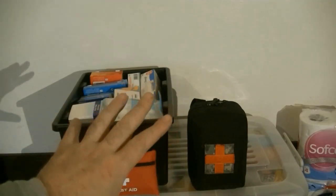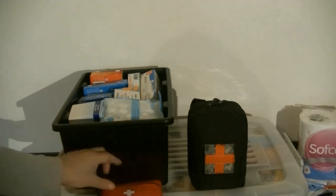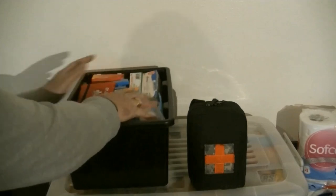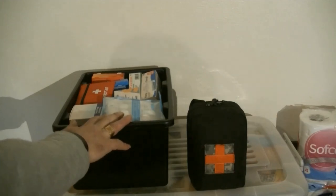So remember your first aid stuff, guys and girls. Very important to have your first aid. Now, I could just whack that on the top here. So this box basically is good to go. I've checked all the dates. This is also good to 2020 plus. Some of the stuff in here is good for 2021.